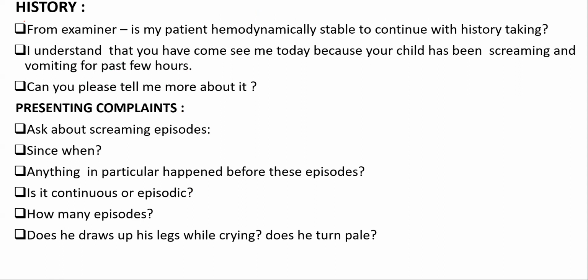So start as we always do, and then start with the screaming question. Can you tell me a little bit more about this screaming? We need to know since when. Is it continuous or episodic? Did anything particularly happen before this started? Like the child can have a foreign body, a fall, or injure themselves. So anything can happen which can start the screaming. So we need to find that out.